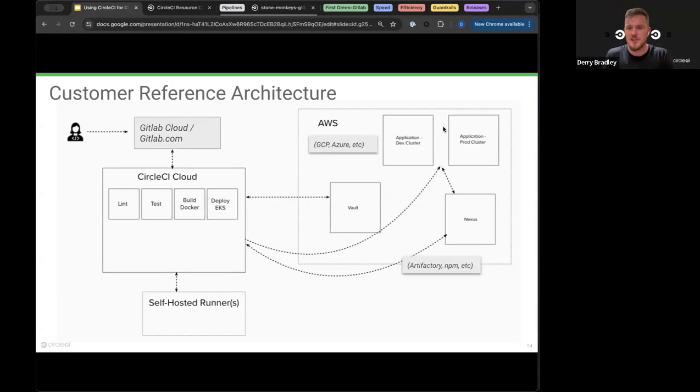So this is a reference architecture that we see all the time. Quite a complex use case, secured and locked down, with all the benefits of some of our CI/CD capabilities that we're going to see today. Just to highlight, you can also bring your own self-hosted runners for this use case, and we'll see how we can do that later on.